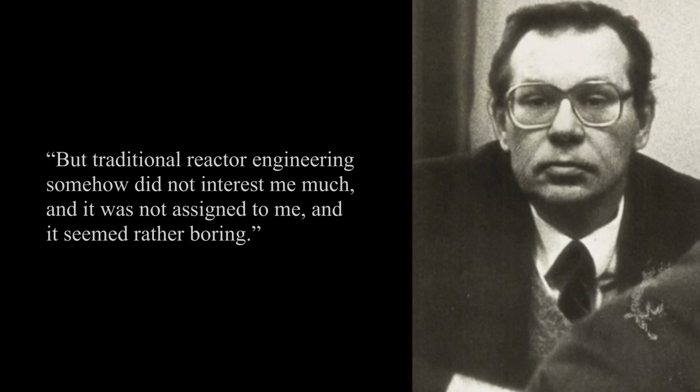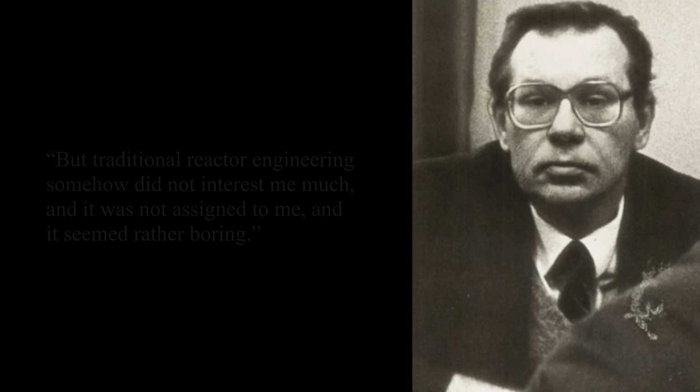Legasov willingly portrays himself on his tapes recorded after the disaster as an ignoramus, at one point hilariously stating, "But traditional reactor engineering somehow did not interest me much, and it was not assigned to me, and it seemed rather boring." Legasov claims, on his tapes in contrast to inside the Politburo, that practically speaking he knew nothing about the RBMK reactors and had no responsibility for them.